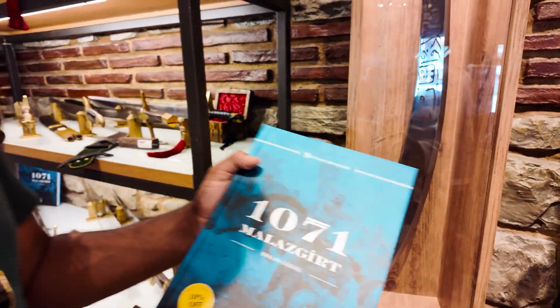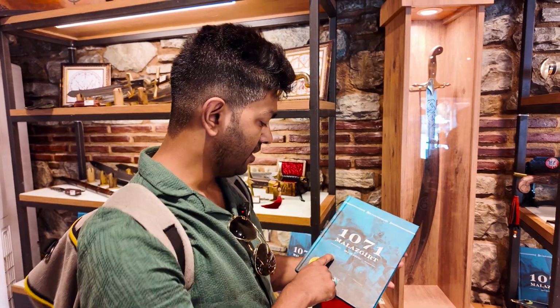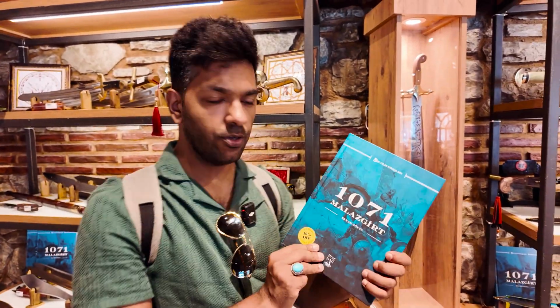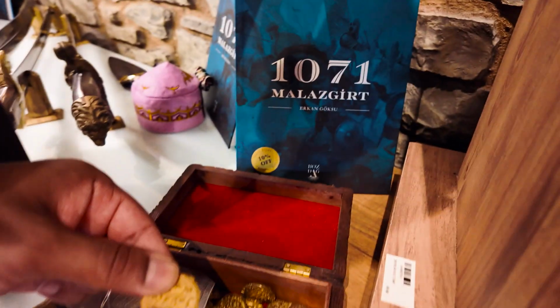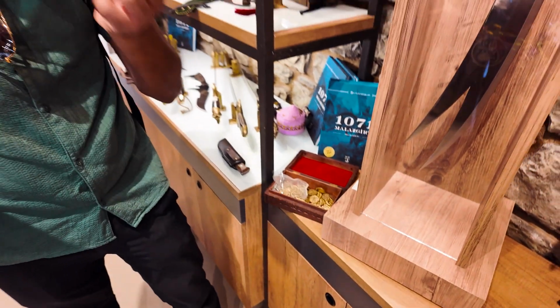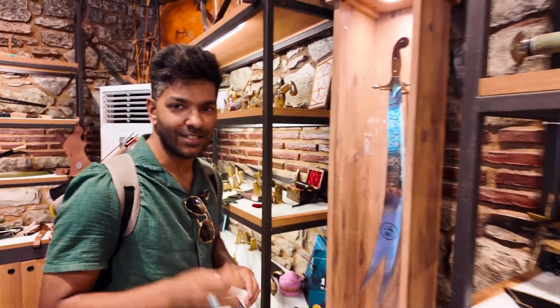This is very important. If you want to know about any battle, 1071 Malazgirt, Sultan Alparslan, he brought the Muslims, or the Seljuks, into Anatolia. I have some gold coins. Bring back gold coins. This is real money. Not fake money like today, fiat currencies. I don't believe in it.